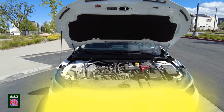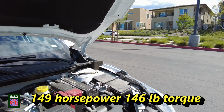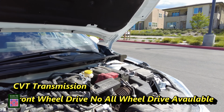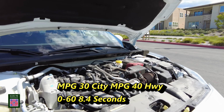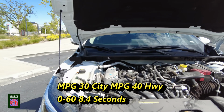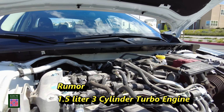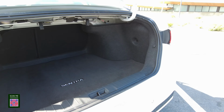All Sentras come with a 2.0 liter 4-cylinder engine that pushes out 149 horsepower and 146 pound-feet of torque. All of them come with a CVT transmission and front-wheel drive. There isn't an all-wheel drive available. The MPG is 30 in the city and 40 on the highway. 0 to 60 comes in at 8.4 seconds. There was a rumor that all 2025 Sentras would get a 1.5 liter 3-cylinder turbo engine, but they're holding off on that. Thank goodness.